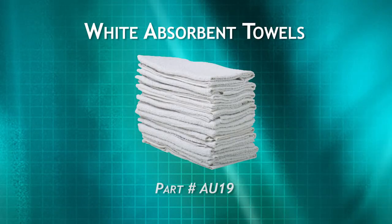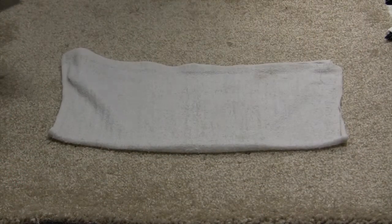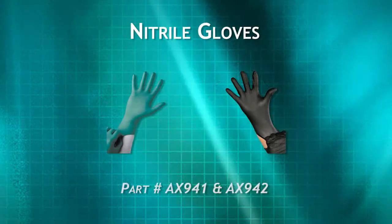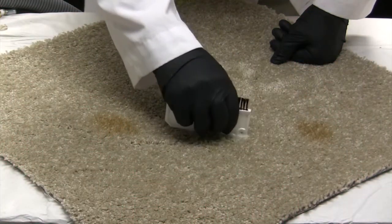Absorbent cotton towels. White towels will always be needed for a multiple of stain removal procedures. Disposable nitrile gloves. You don't want your fingers mixing with some of those unpleasant stains you run into.